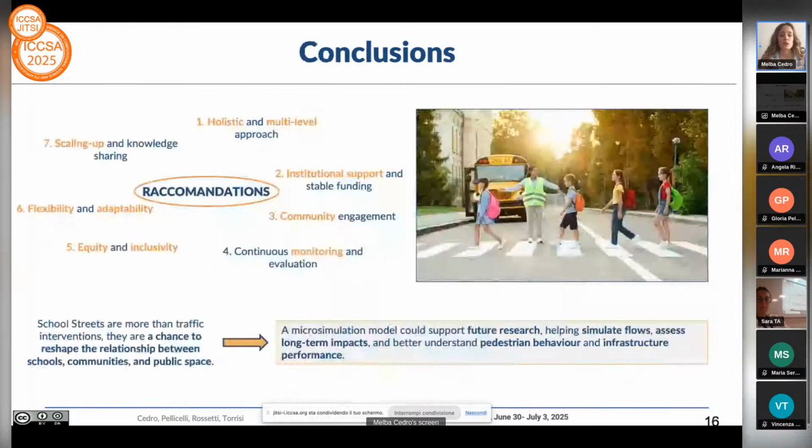So, to conclude, our research demonstrates that school streets can be a powerful tool for improving safety, quality, and the overall urban experience around schools. However, the long-term success and permanence depend on several interconnected factors, and these factors are our recommendations. So, the first one is a holistic and multi-level approach, integrating local authorities, local communities, and urban planners. The second one is institutional support and stable funding.